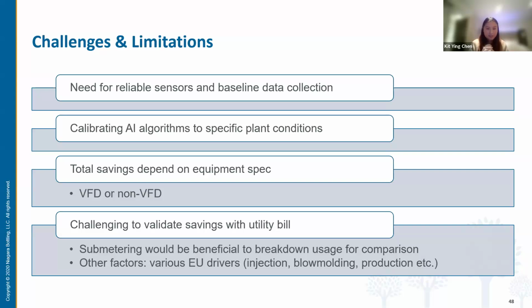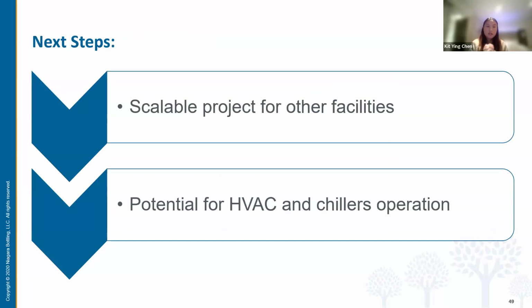Okay, next slide. I think this is all. Oh, we do have one more. The next step for this project is that we are looking to scale it to other facilities, since we have many locations in the US, and there is also a lot of potential for HVAC and chiller operation in terms of sequencing. I think that's it for us from Niagara.